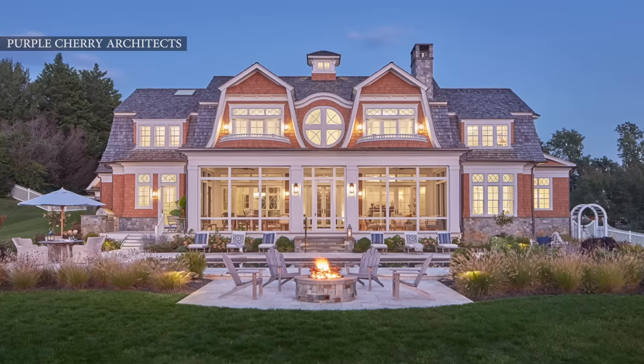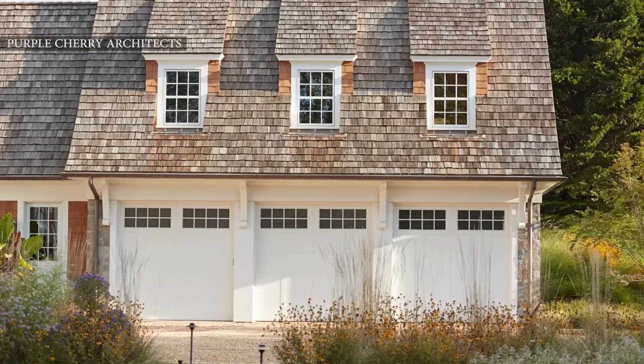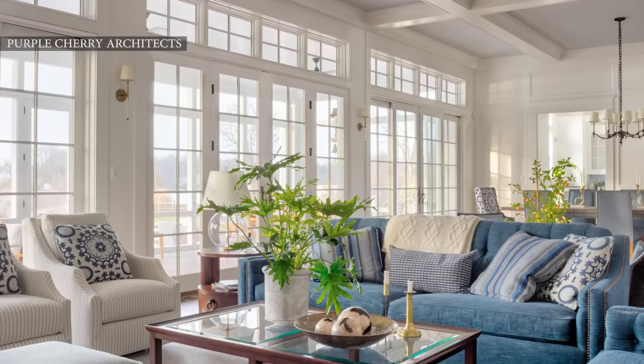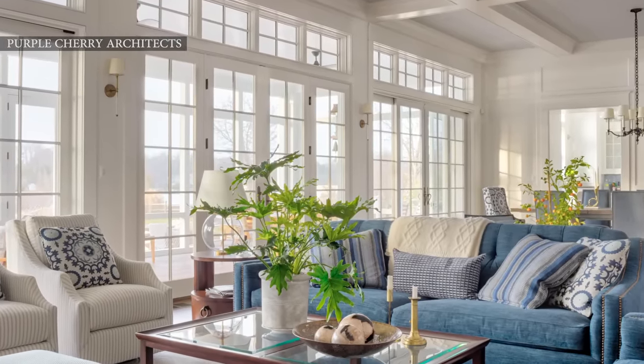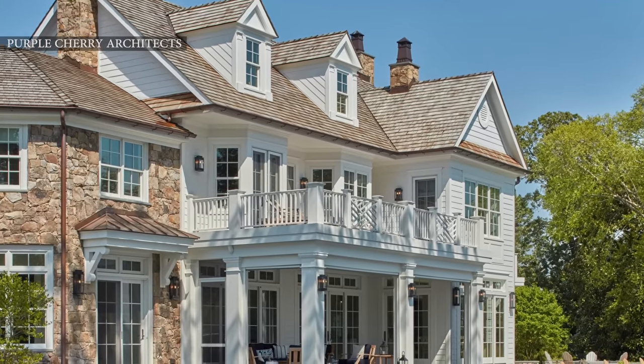Clients usually hire us because we can provide services from the very beginning of a project, concept designing, even site location, to the very end, interior design and staging, as you will see in this home. My name is Cathy Purple Cherry. I am the principal of an architecture firm located in Annapolis, Charlottesville, Middleburg, and the Greenbrier. We focus primarily on high-end residential work. That is really our passion. We also do a lot of special needs work and nonprofit work, which is important to me.